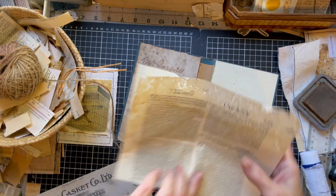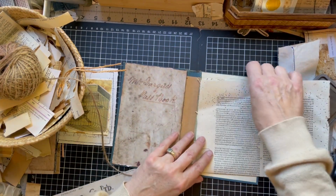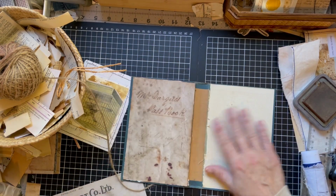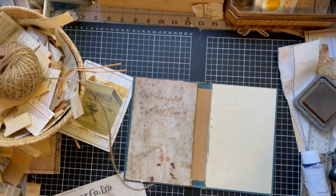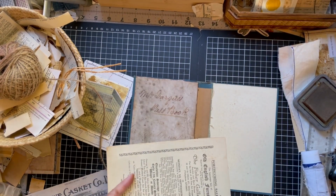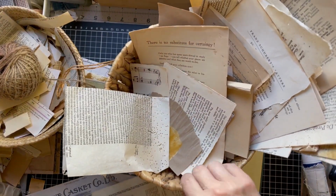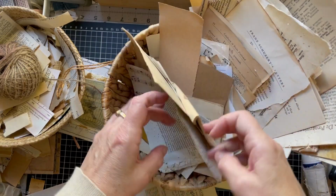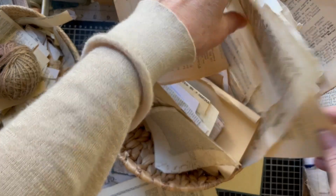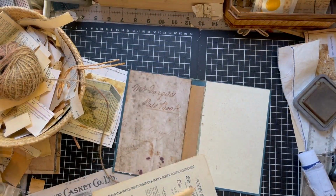Now, I do have what I'm calling Rachel paper from Roxy's Creations. I think I want to use that inside rather than on the end of the book here. So I'm just looking at, this is my, again, I'm trying to share my method. Does that make you giggle? This is big papers. That's the only way I can describe that. Let's get some big papers out. Put them back up on the nest.